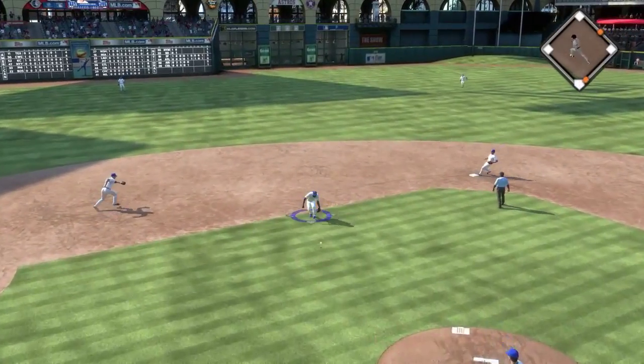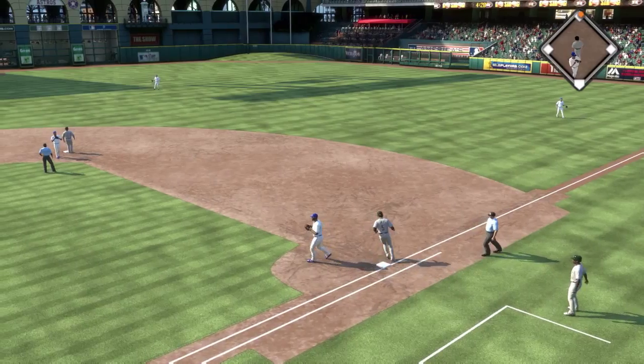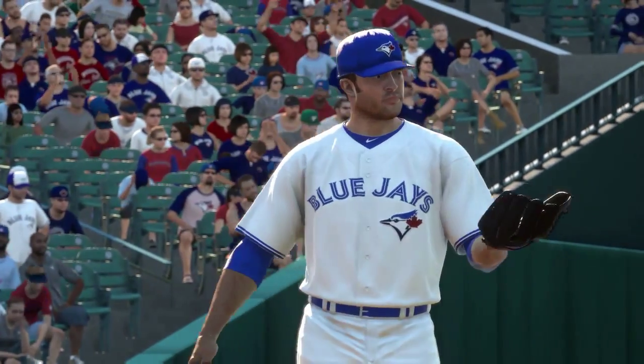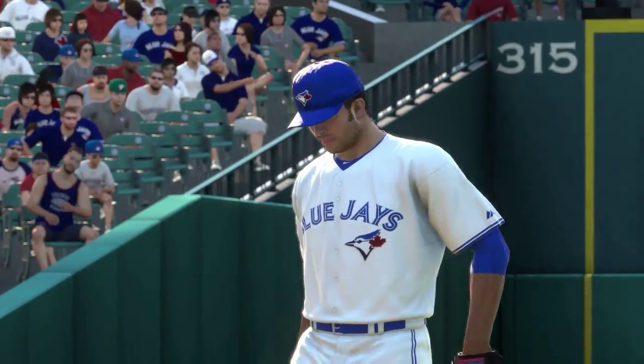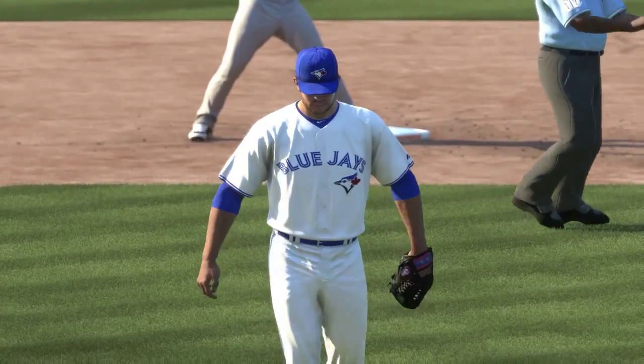On the ground softly to short. And indeed, he won't look at second. He'll just flip it on over to first to take the sure out. And that's what the two-seam fastball will do for you. Running away, not just for strikeouts. Here he gets him to hit it on the ground for an easy out.